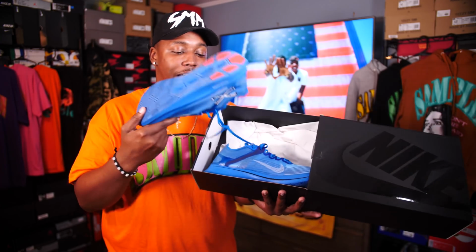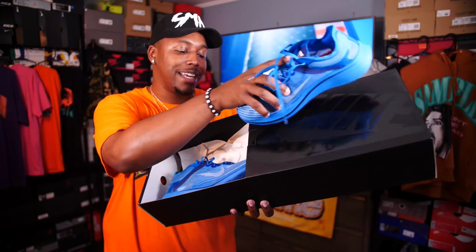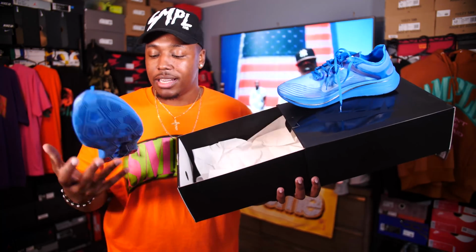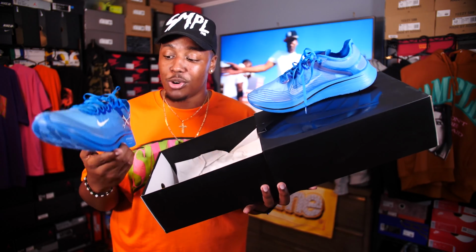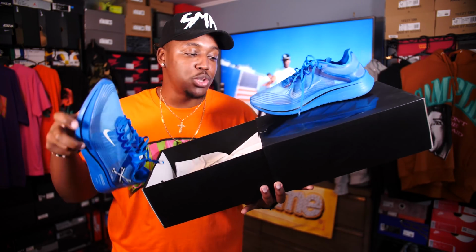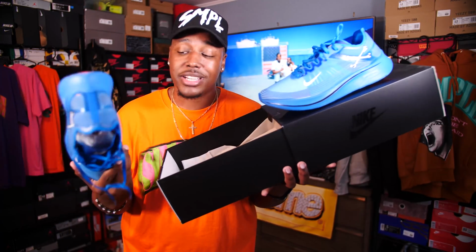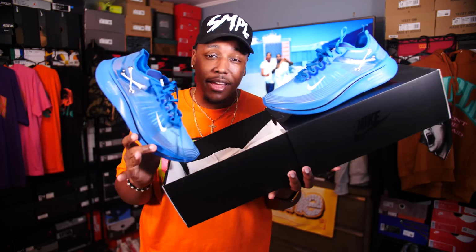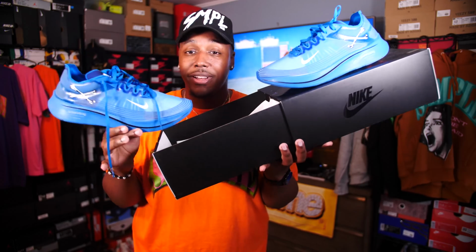I'm not gonna lie to you guys, I have taken these out for a test run already, but these are called, once again, Nebula Blue, and I've been trying to tell you guys, the Zoom Fly SP is a really dope sneaker, a really good sneaker, and I was one of those people that was sleeping on it at first. If you do get them, I'm gonna have to say this every time because I just want people to know, go a full size up. I usually wear a size 12. I got these in a size 13, and I feel like that's the best fit.